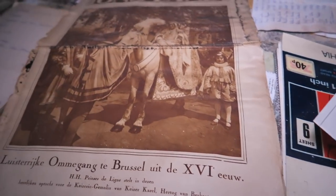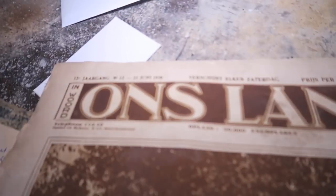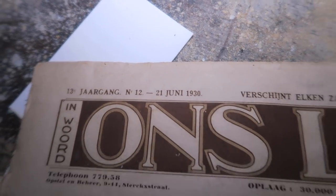What the hell is this? Looks like an old newspaper from the 30s, guys. Check this. This from the 30s is insane. Even the closets are still filled with some books, giant books. Love it. Wow. Alright. This closet looks like, I don't know, maybe a closet with a lamp inside. Modern.